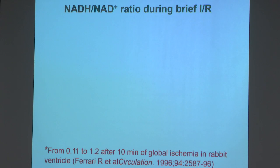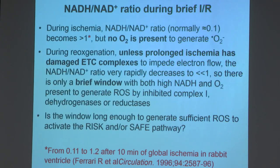So the bottom line here is that the NADH-NAD ratio is very important for producing ROS. This ratio is normally very low, but it does become high, greater than 1, during ischemia because you don't have oxygen to use up the NADH, but there's no oxygen present, and so you can't really generate ROS under those conditions. When you reoxygenate, unless prolonged ischemia damages electron transport complexes to impede electron flow, the NADH-NAD ratio very quickly decreases. So there's only a very brief time window during which you have both high NADH and oxygen present to generate ROS. And so the question is, is this window long enough to generate sufficient ROS to activate these cardioprotective signaling pathways, the RISK and SAFE pathways?